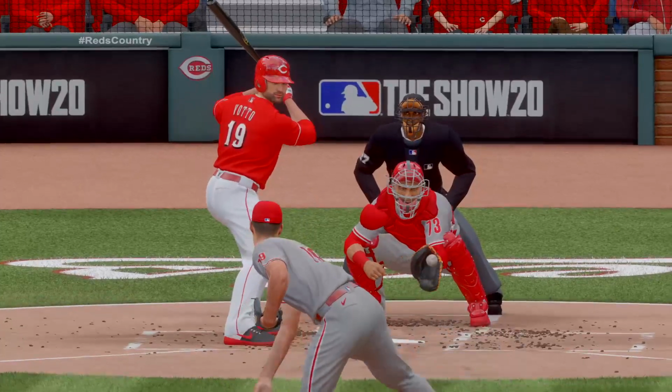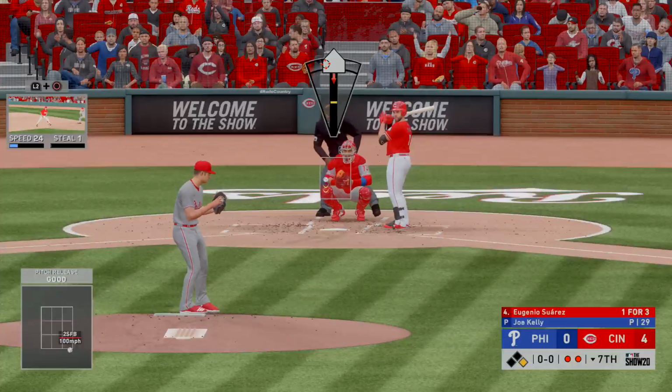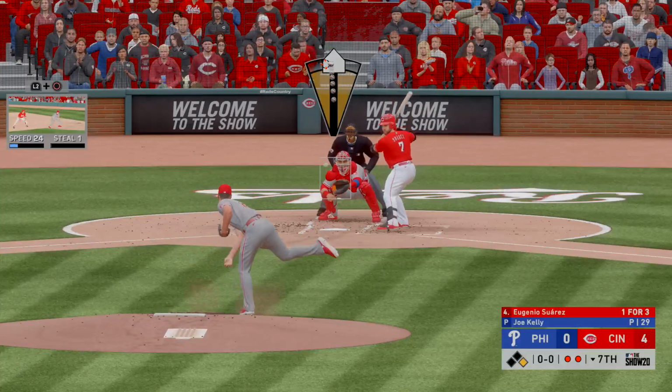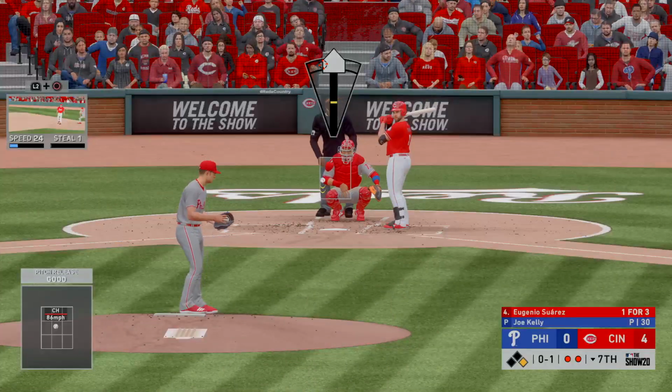Sometimes we see great hitters have their calls go their way on close pitches, but not this time. I think that was actually a good take, but on 2 strikes, anything that close can go either way. Strike 1 to start the at-bat.